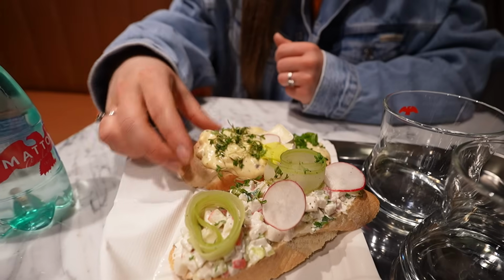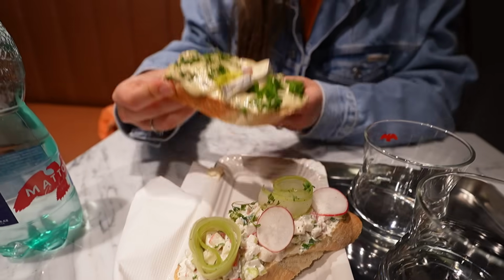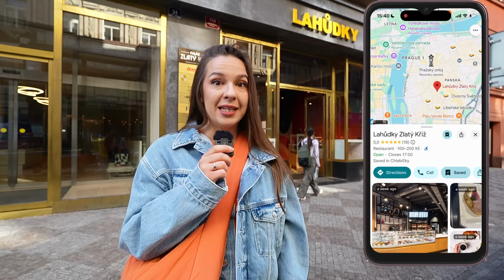If you're a foodie, you might have heard of chlebičky, an open sandwich, very popular food here. So of course we had to create a list of places where you can try those. Now we're gonna go to a very iconic one. It's called Golden Cross, Zlatý kříž. I know we have said that it was closed in our 2025 Prague update video, but guess what? It has reopened since then. I guess we'll need another update. All right, let's go have a look.